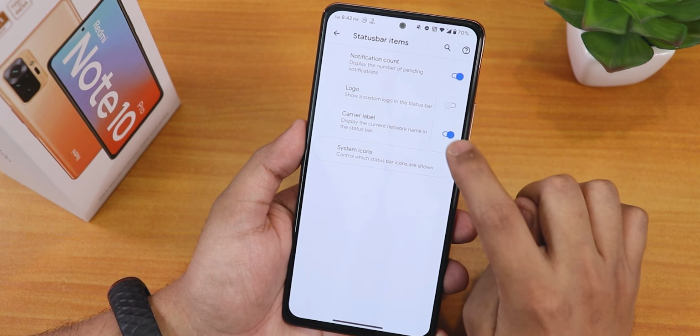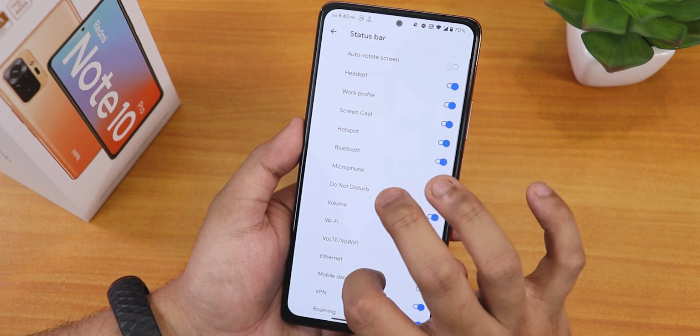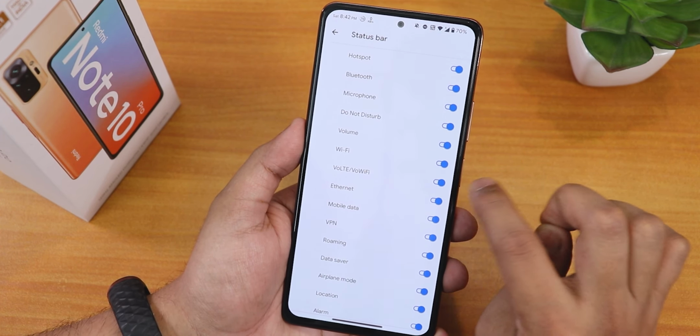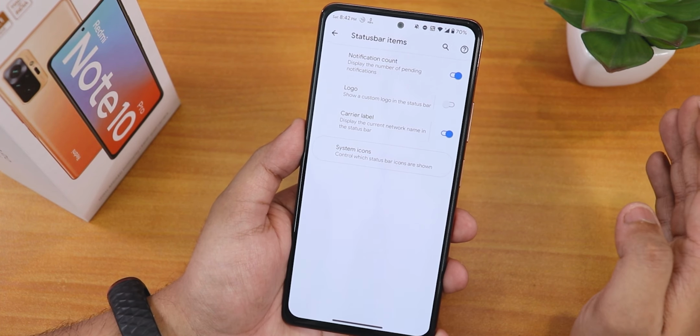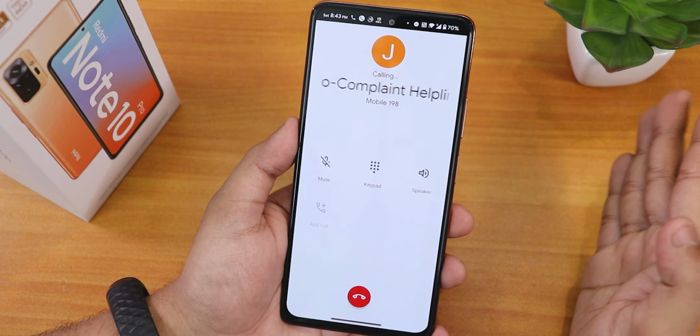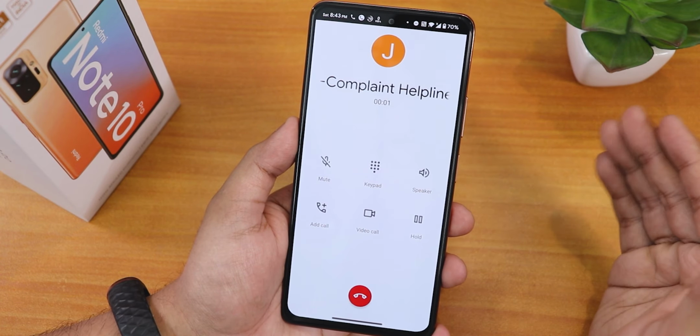Then we have the logo, then the carrier label. Then in the system icons, we have the headset, Bluetooth, etc. kind of icons, as you can see. Also the VoLTE or VoWi-Fi icon is there. By the way, VoWi-Fi stays turned on by default, but I did disable it. Talking about VoLTE or VoWi-Fi, yes, VoLTE calling is working fine. VoWi-Fi also is working fine.